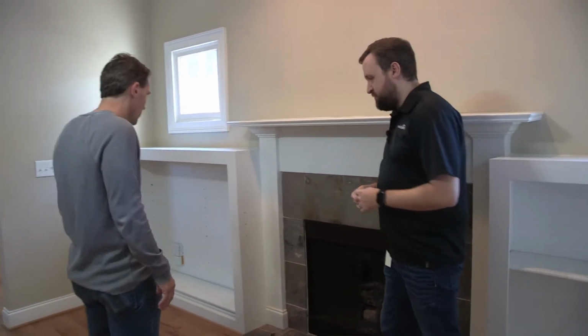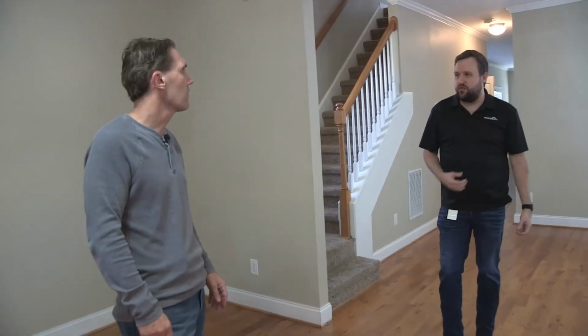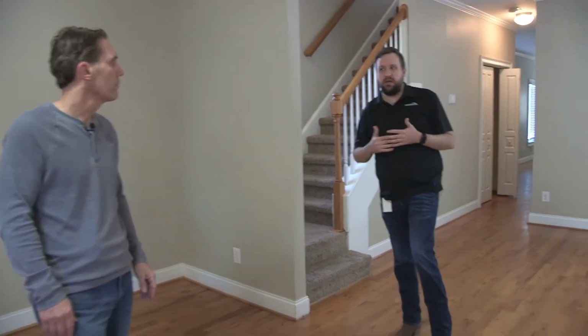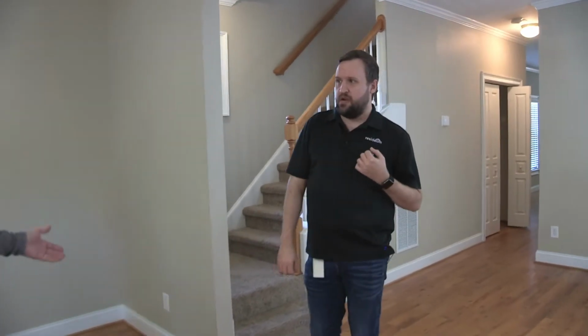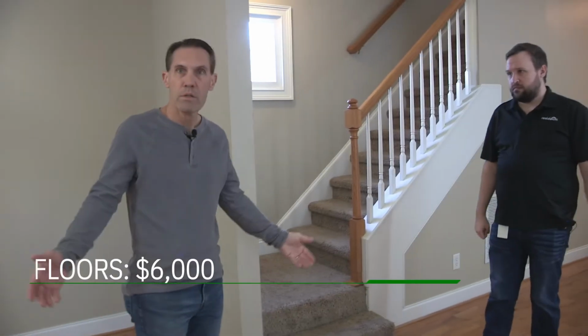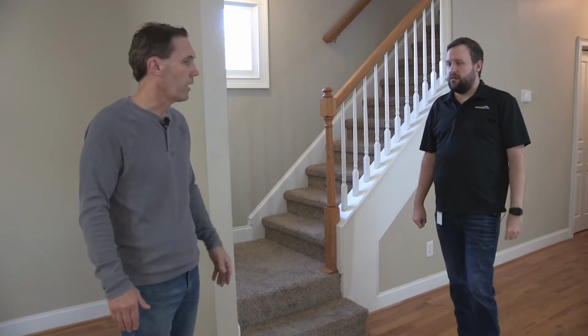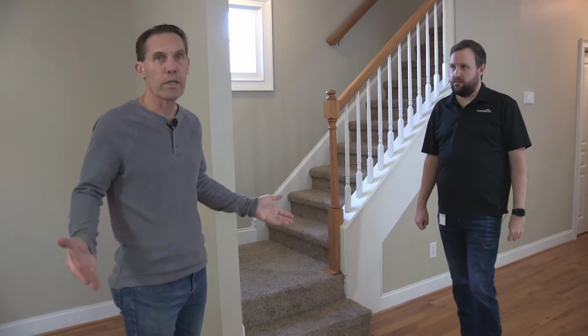Yeah. So why don't you show what you think we need to do in here, and I'll put a number to it as we walk through. How about that? Basically, we need to refinish the floors. They're that honey color, they've got scratches. They're not terrible, but for resale value, it's gonna be better to refinish the floors. So we're looking at probably $6,000 to sand and refinish this and put 3 sets of poly on it. But it's going to make the house look like 2021.